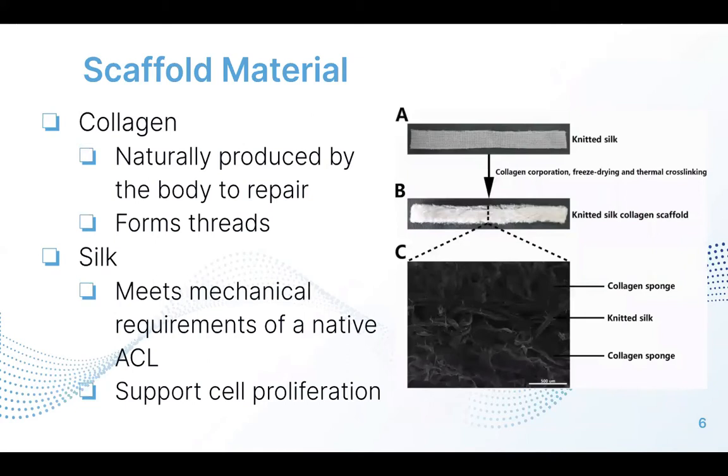For our scaffold, we have two primary materials that will make up the base matrix. The first material in the bioscaffold is collagen, which is naturally produced in the body to repair injured ligaments, making it a great biocompatible option. The second material is silk, which has woven fibers that meet the mechanical requirements of a native ACL, and they support cell proliferation, which supports our regenerative design goal. These two materials make up a silk collagen sponge-like matrix, which forms the fundamental structure of our bioscaffold solution.